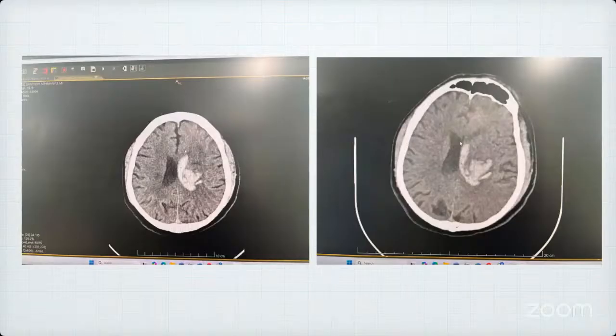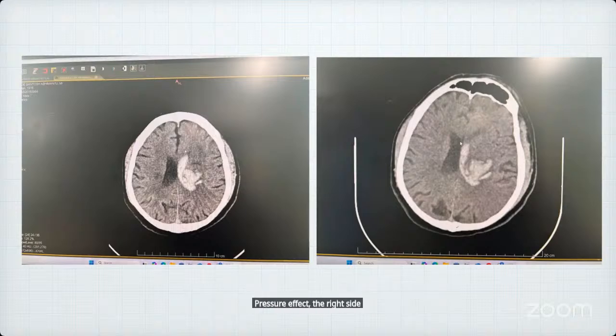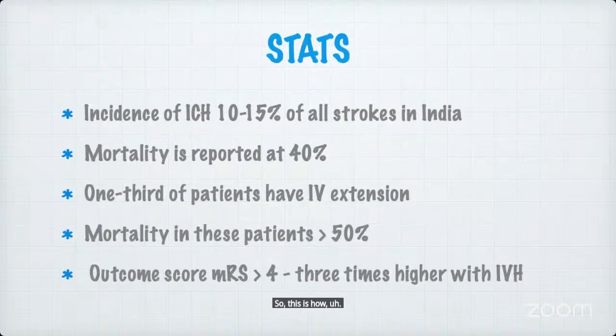It shows a left thalamocapsular bleed with intraventricular extension. There is some amount of pressure effect. The right side ventricle looks dilated, and there was a midline shift of nearly 3 to 4 millimeters. So this is how he presented to us.